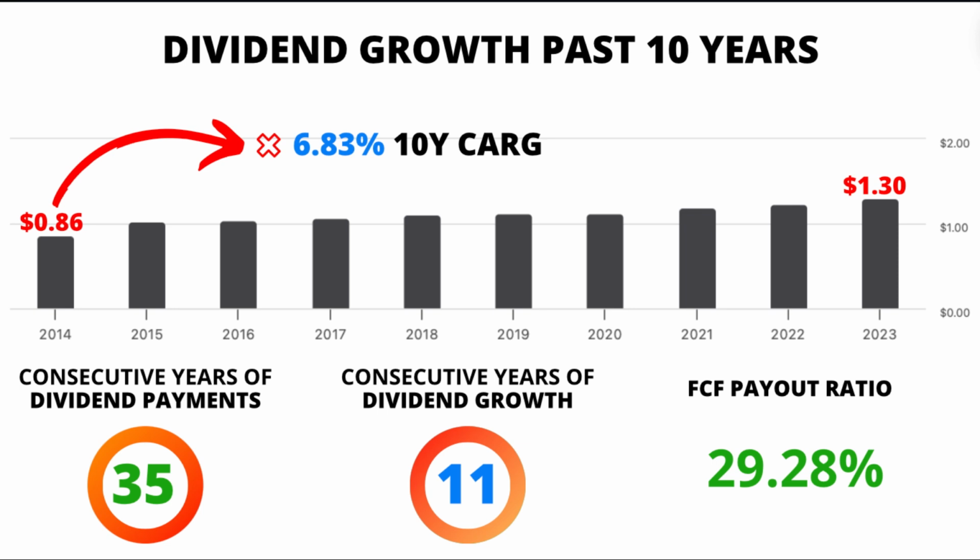Finally, the Timken Company offers a dividend yield of 1.63% and a 6.83% compound annual growth rate. So it indicates less initial dividend yield and also less growth. However, its free cash flow payout ratio is below 30%, indicating more dividend safety and sustainable growth potential for the near future.